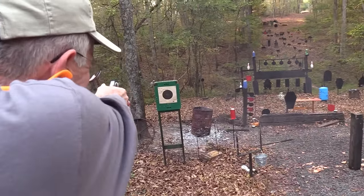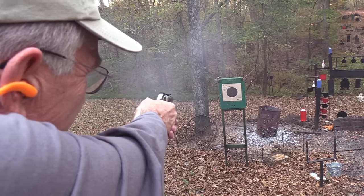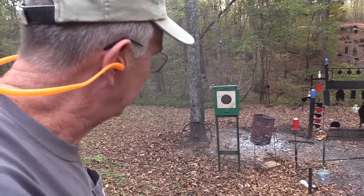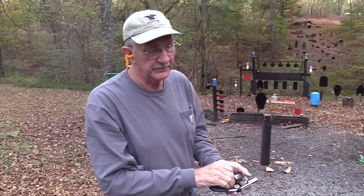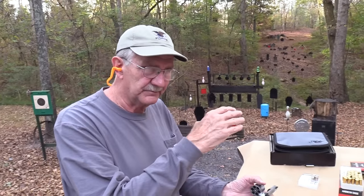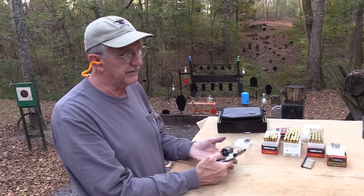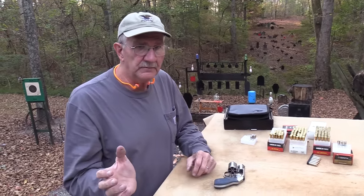Put some on this target. See where it hits. I'm just kind of throwing them. It shoots a little bit below point of aim, depending on the ammo you're using. As you warm up the ammo, it seems to shoot pretty much close to on, depending on the distance you're shooting. When you have a 2-inch barrel, it changes the equation.